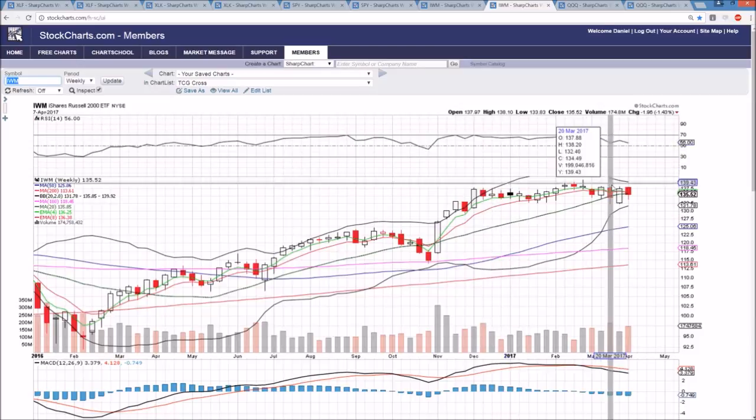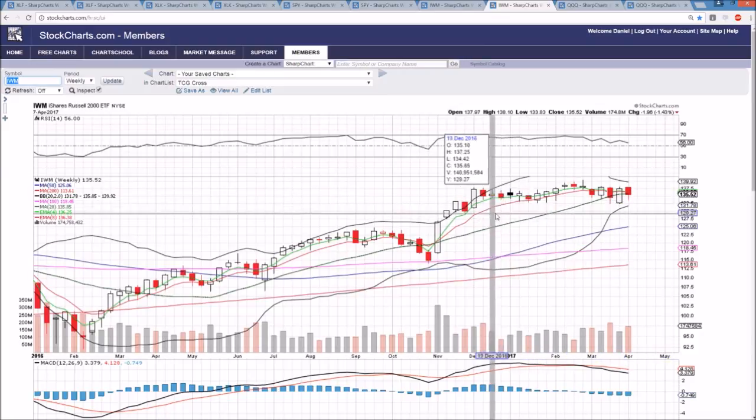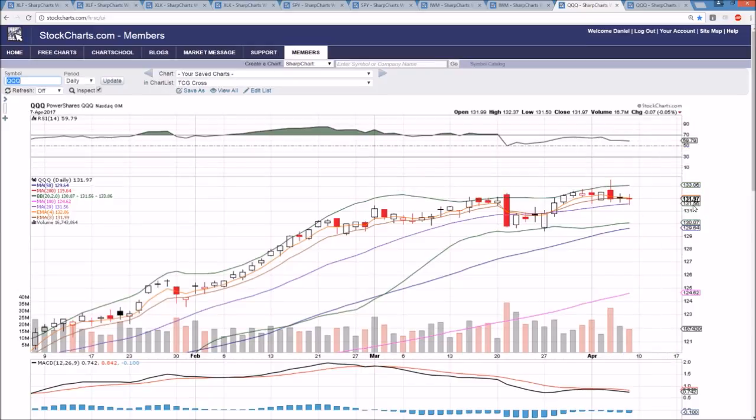So IWM is on watch because it has been one of the weaker names in terms of the amount of consolidation we've seen over the past 2 months, and if it starts to break this higher low pattern on the weekly, we will be looking for weakness in these other markets as well.